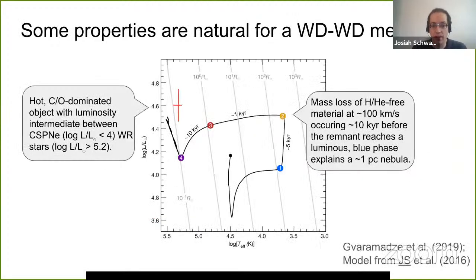And so one of the exciting things about this nebula is that it actually really nicely fits into that schematic story I told you a little while ago. So this plot in the background here is an HR diagram from a calculation in 2016, before the characterization of this object, showing more quantitatively one of the evolutionary tracks I outlined for you earlier.